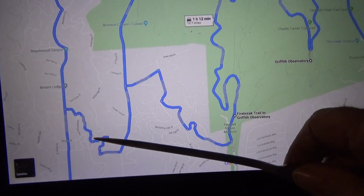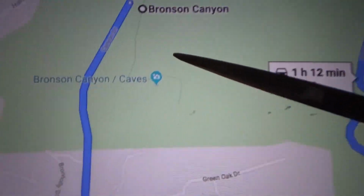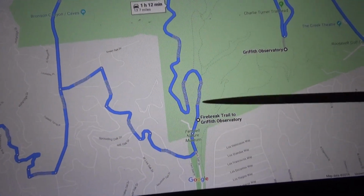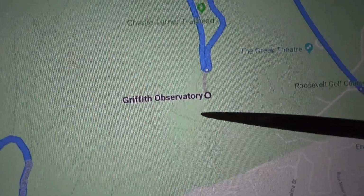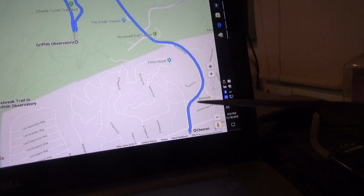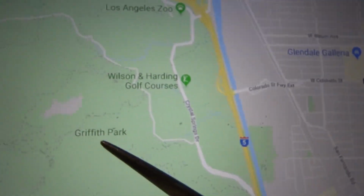Just some very winding roads, and up here to Bronson Canyon, and I want to show you these Bronson caves. And then I'm going to come this way, down here, and then up to the Griffith Observatory and show you around there, and then back down this way to get back down into the Hollywood area. So I'm going to show you these four features between Hollywood and Griffith Park.